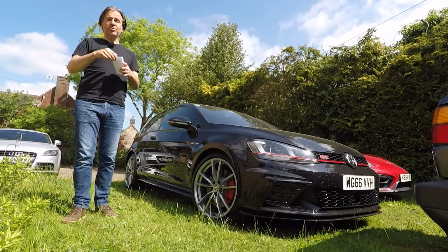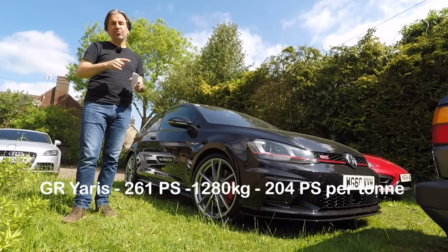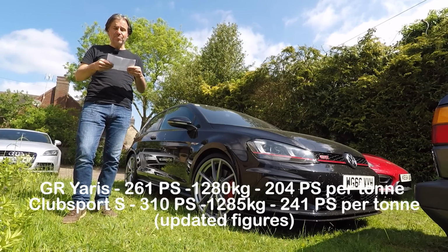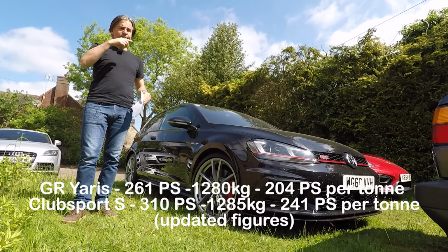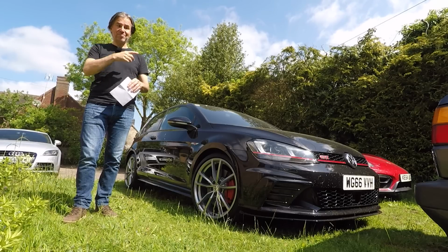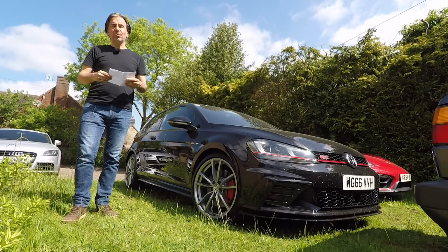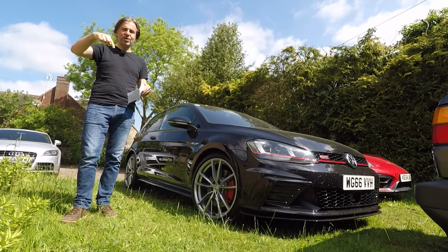That GR Yaris produces 265 horsepower and is roughly the same weight as this 310 horsepower Golf, and that gives the Yaris a power to weight ratio of 207 brake horsepower per tonne versus 241 for the Golf. So it should have been able to reel it in pretty much on that straight. So I'm pretty sure that GR was tuned, so don't go thinking they're all that fast. If you know for sure, let me know in the comments.